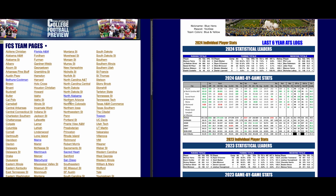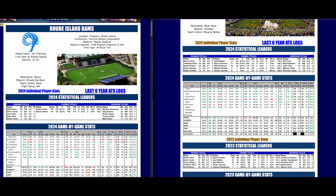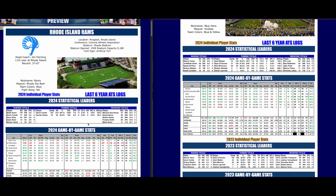Once again, I don't study the FCS that much, guys, but you just learn so much. All you have to do is open up a team page, open up the 2 pages of the magazine, and you're an instant expert. Is that the right team? Rhode Island? Yep, Rhode Island Rams.